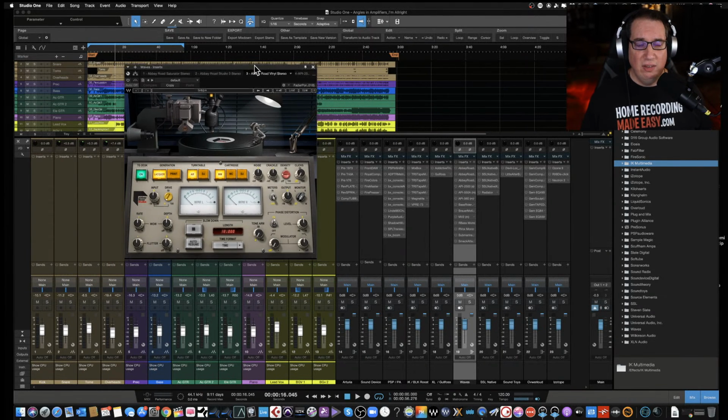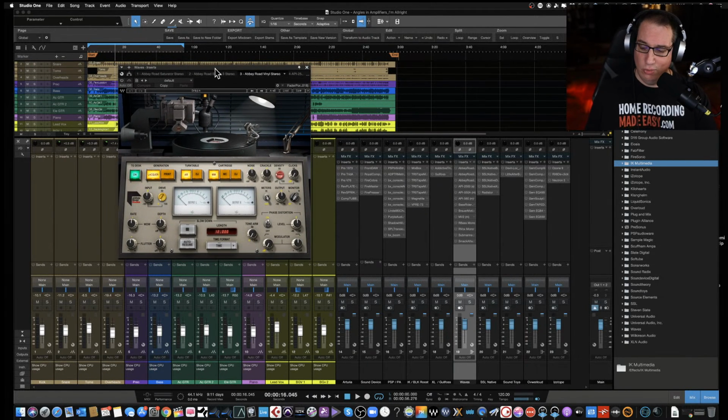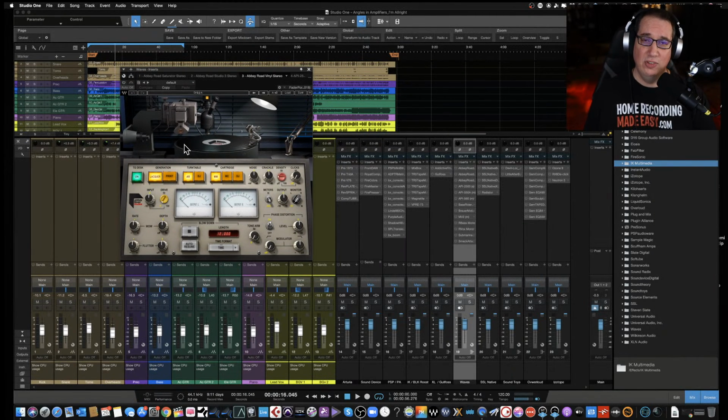Abbey Road Vinyl, love it. I use it 50% of the time on mixes, even if I don't want to hear the crackles and the pops and the vinyl sound, just to use it for the compression and some of the low end thickness that it adds to a mix. This is really, really great. Great plugin. Again, if you can get this one on sale for 25 bucks or whatever they're charging, absolutely 100%, I would say pick this up.